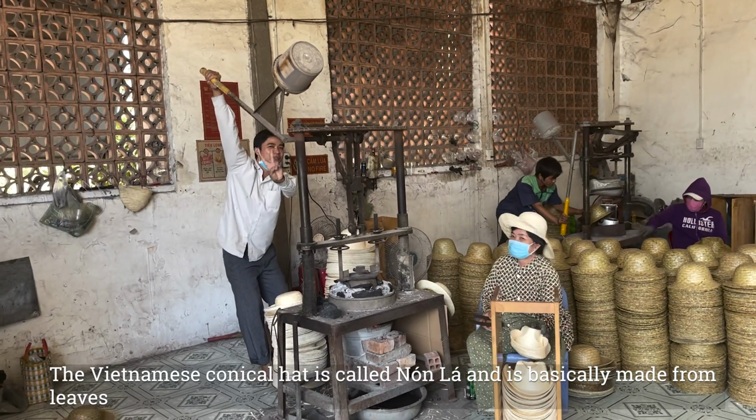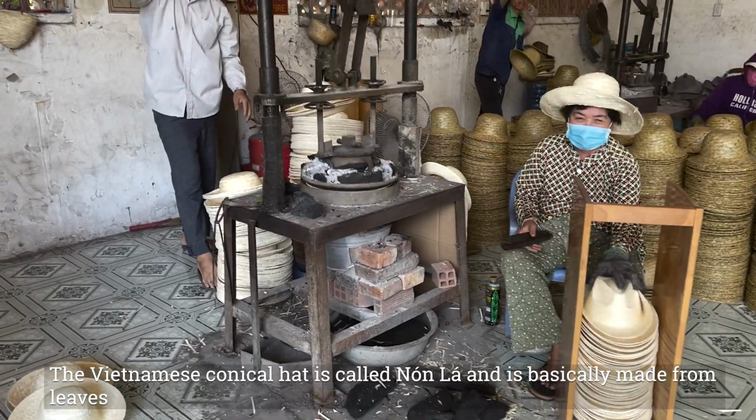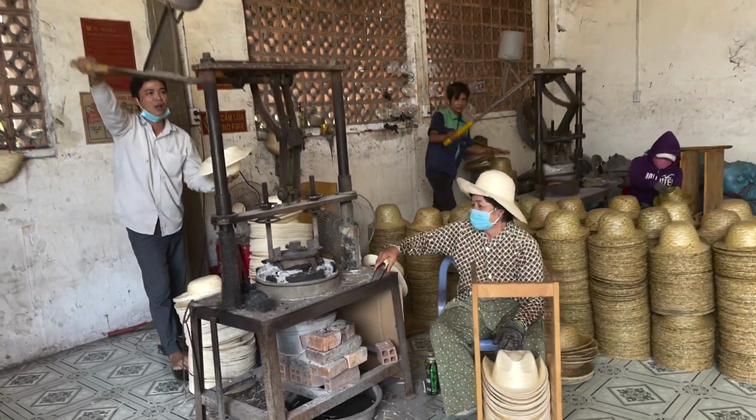First stop on the way to Mekong Delta was a Vietnamese bamboo factory where you can witness the making of various bamboo products including the iconic Vietnamese hat.